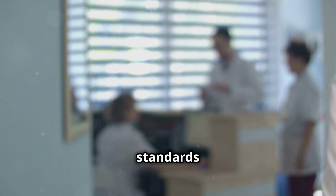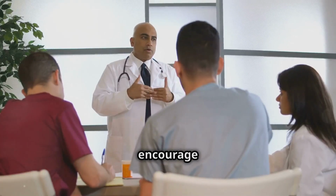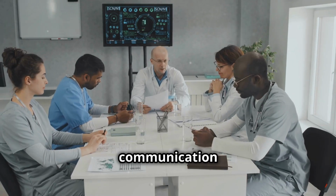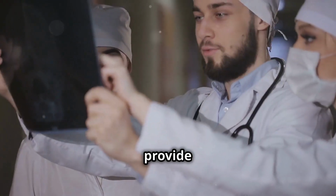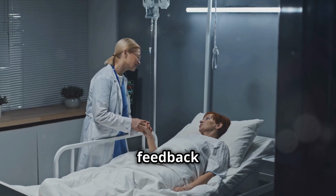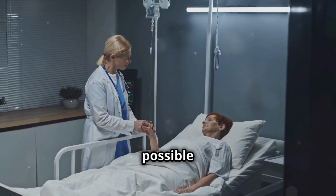Performance reviews and disciplinary policies, while sometimes seen as negative, are actually important tools for maintaining high standards of care and encouraging professional growth. These policies provide a structured way to give feedback, encourage professional development, and address performance issues fairly and openly. Regular performance reviews allow for open communication between supervisors and staff, fostering a culture of continuous improvement. They provide a chance to identify strengths, address areas for development, and set achievable goals for professional growth. This ongoing feedback loop ensures healthcare professionals have the skills and knowledge to deliver the best possible care.